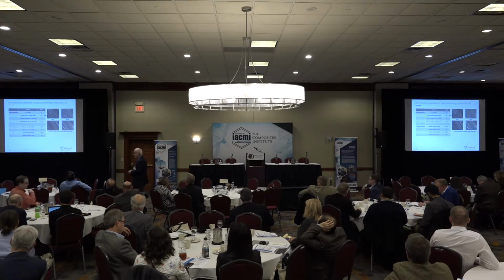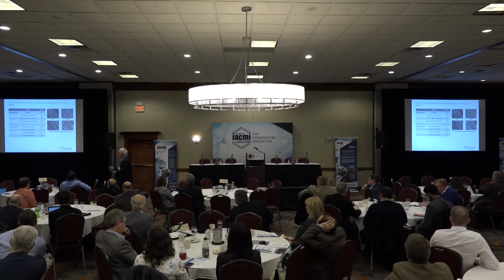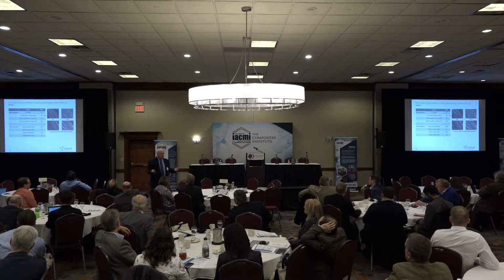So here is a summary of the mechanical properties of the best performing system, which we labeled 901K. You can see that we measured both resin-dominated properties like in-plane shear strength and fiber-dominated properties like flex strength and modulus, tensile strength and modulus. And overall, the group was pleased with the mechanical properties that we were seeing.